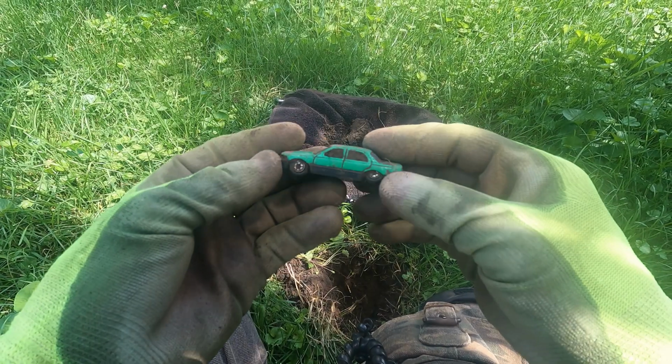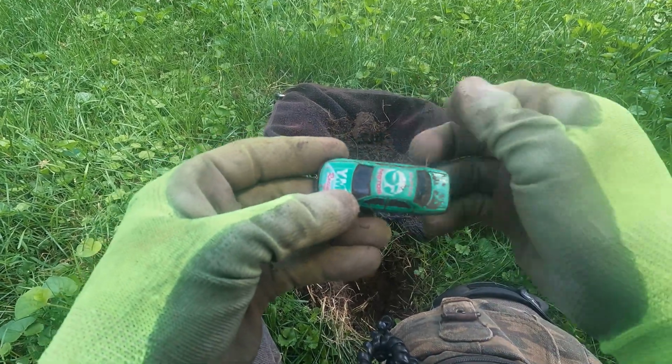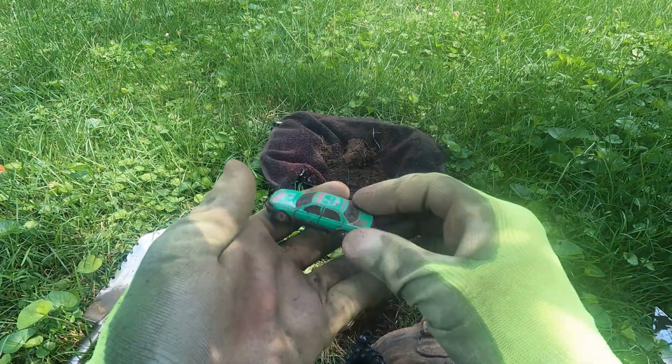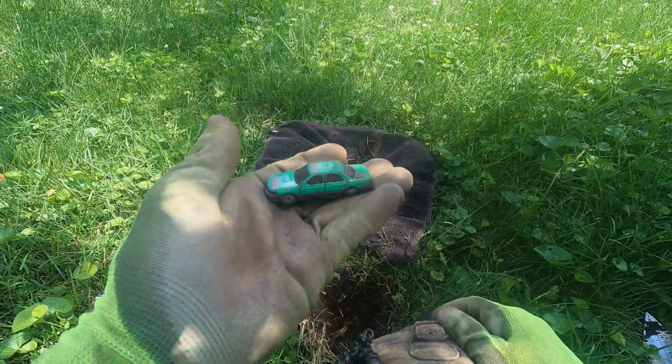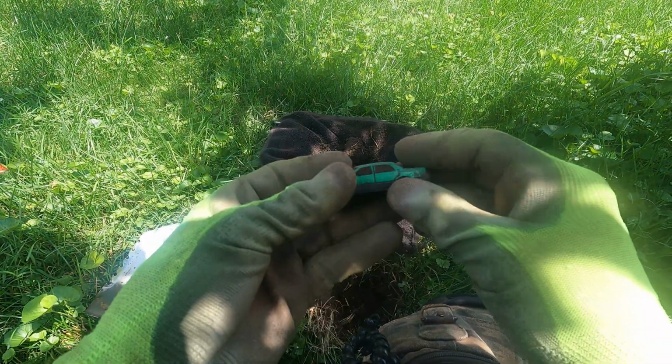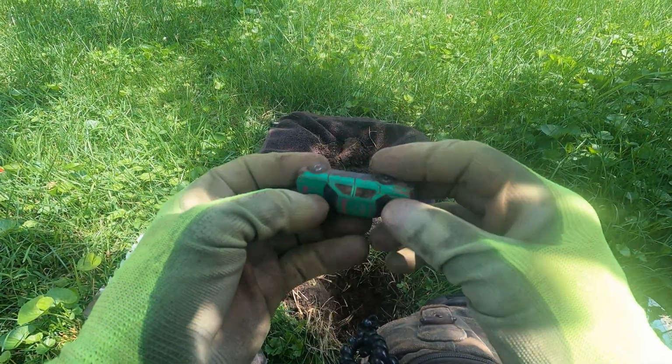Well, you go from a really old buckle to a Hot Wheels car made in China. I mean, these are okay to find. It's kind of like kissing your aunt on the cheek. It's nice, but really doesn't do much for you. On to the next beep.